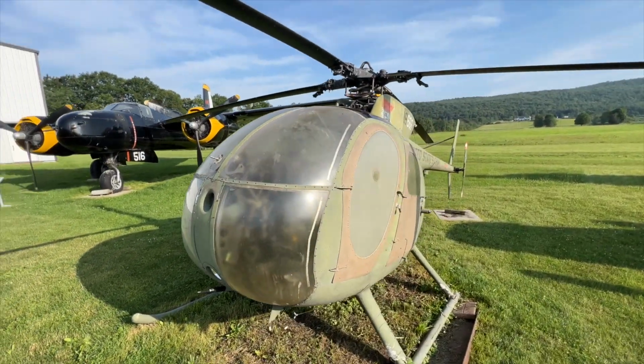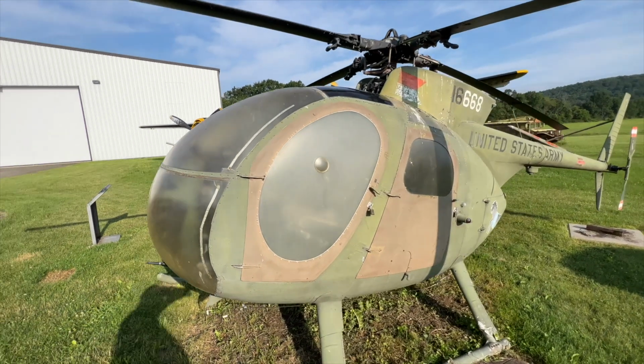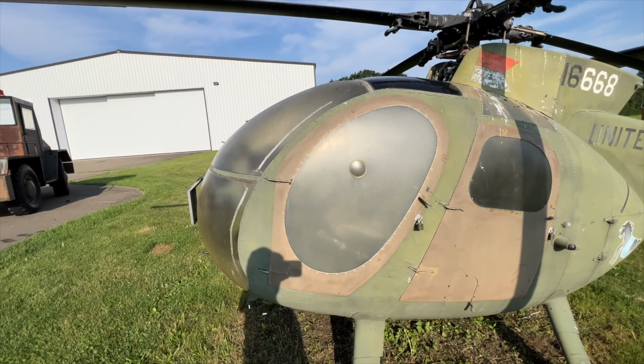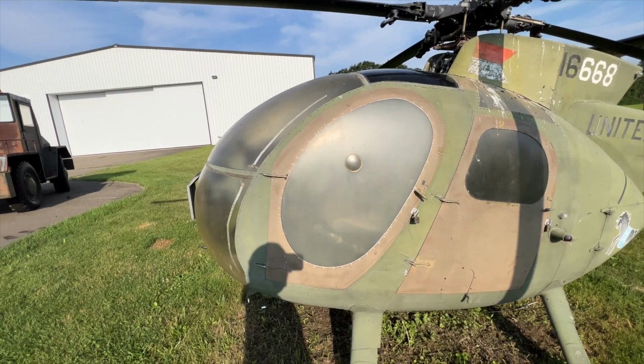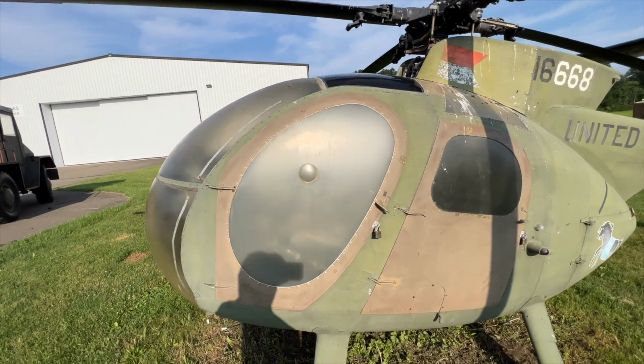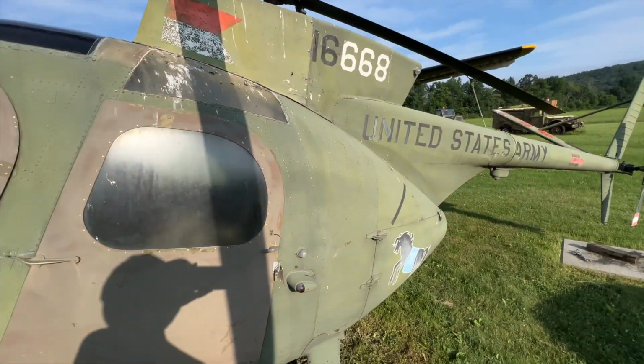Just look how small this thing is. I mean, I really wish I could. So I'm 6'2". You used to be taller, but as you get older, you start shrinking. I'm 6'2", and my head's still above the canopy. My shadow's not, but I'm probably just about at the top of the canopy.